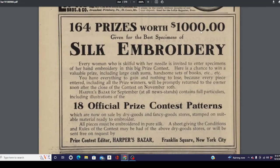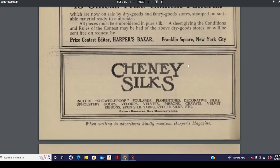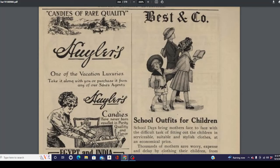164 prizes worth $1,000 given to the best specimens of silk embroidery. 18 official prize contest patterns. Cheney Silks. Showerproof. Fallards. Florentine's. Okay, boring. Best in company. School outfit for children. Candies of rare quality.